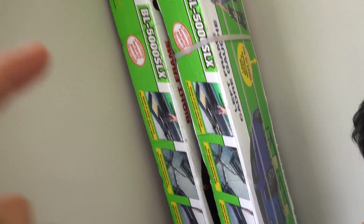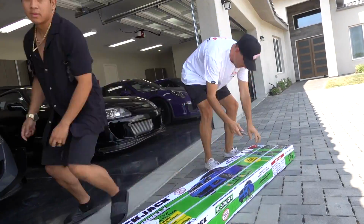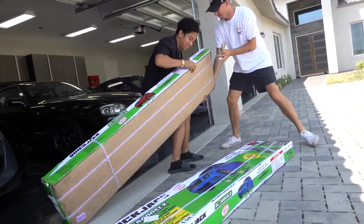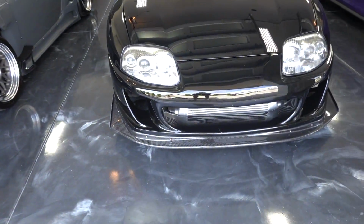So the first thing and the biggest thing on our list that I think is 100% a must for a garage is called quick jacks. You guys have seen us use this at the shop before when we don't have any lifts available. These things are amazing. We got a lot of boxes to take out here, so let's get started. These things are a lifesaver when you're in a pinch. If we ever need to get under a car, these will definitely help us.